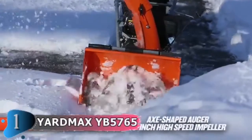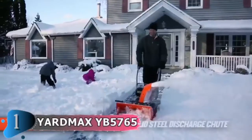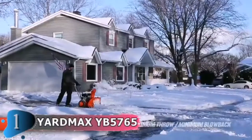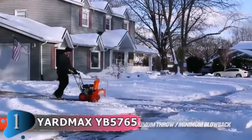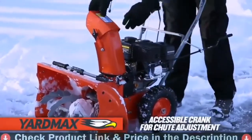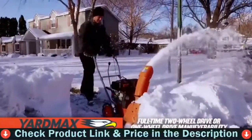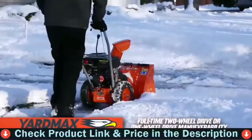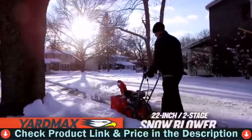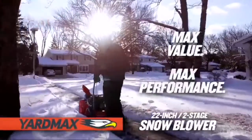The axe-shaped auger and 10-inch high-speed impeller quickly consumes the heaviest of snow, throwing it through an extended solid steel chute, all engineered for maximum throwing distance and minimal blowback. Aim the snow where you want, with a convenient-to-reach crank control for on-the-fly adjustment. With the flexibility of full-time 2-wheel drive when extra traction is required, or 1-wheel drive for better maneuverability. Yardmax practicality and performance without breaking the bank. Max value, max performance.